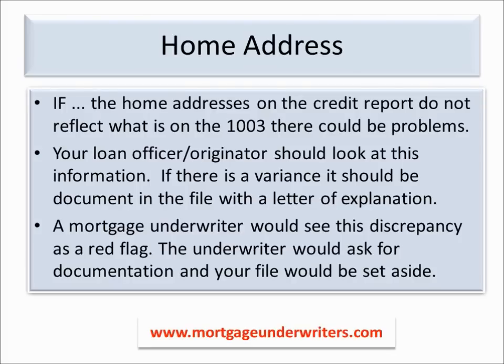If the home addresses on your credit report do not reflect what is on your application, there could be problems. Your loan officer should look at this information. If there is a variance, it should be documented in the file with a letter of explanation. A mortgage underwriter would see this discrepancy as a red flag. The underwriter would ask for documentation as they set your file aside until they receive that documentation.